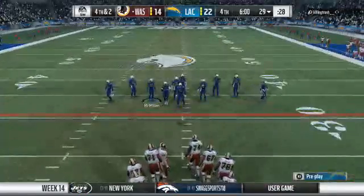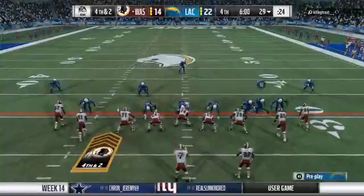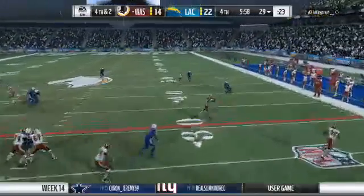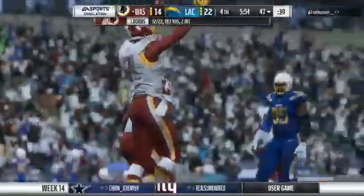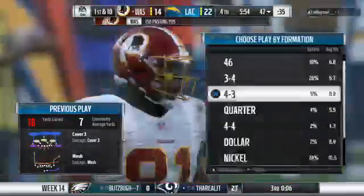One score down. Here we go. They're going to go for it here on 4th down. As expected, they're going for it to keep the drive alive. And he's got Rodgers. 18 yards on the pickup there. And that leads to a Washington 1st down.